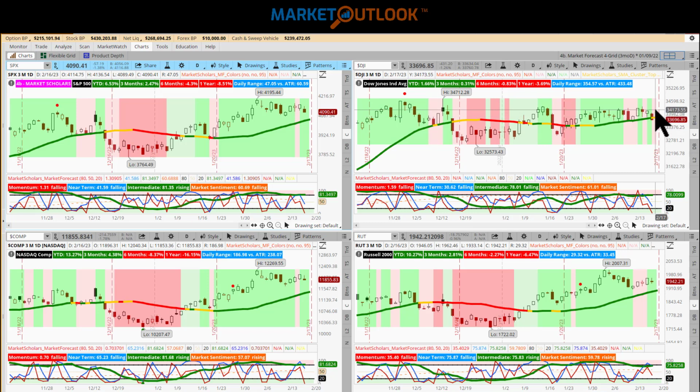So we have the storm clouds here on the Dow, and what I would say is that the storm clouds have gotten a little bit more serious this time around. The reason I say that is because you'll notice that on the Dow we are now trading below that rising moving average, right? We had the storm clouds here, we had the storm clouds back here as well, but what makes today a little bit different than right here and right here is that we are currently closing below the moving average.